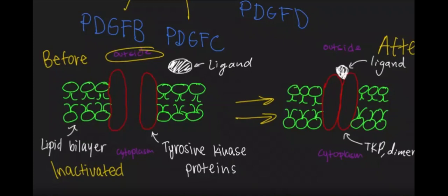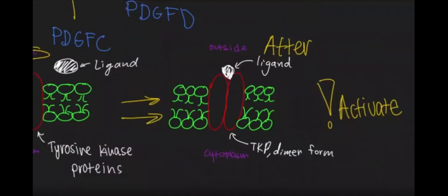In TKR signaling, PDGF ligand binds to an inactive protein receptor, activating through a process of dimerization causing phosphorylation. Phosphorylation is when a phosphate group from ATP is added. This process converts ATP to ADP. The phosphate groups attract signaling molecules in the cytoplasm, initiating the signal cascade.